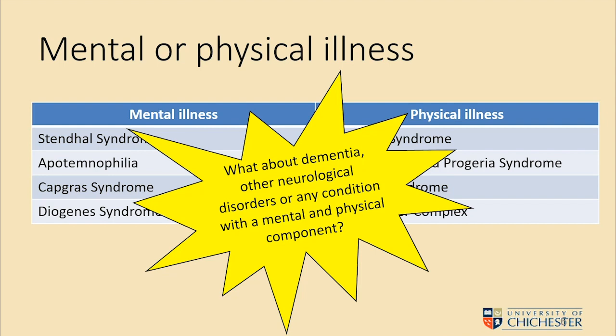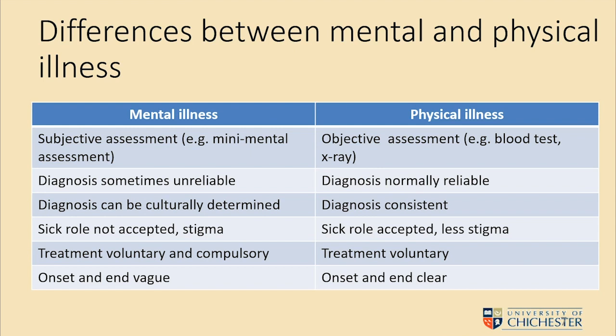So although there is some commonality to the experience of someone who develops mental illness or physical illness, it is helpful to recognise that actually there are some differences, and the experience of a person who has a mental or physical illness can be quite markedly different.